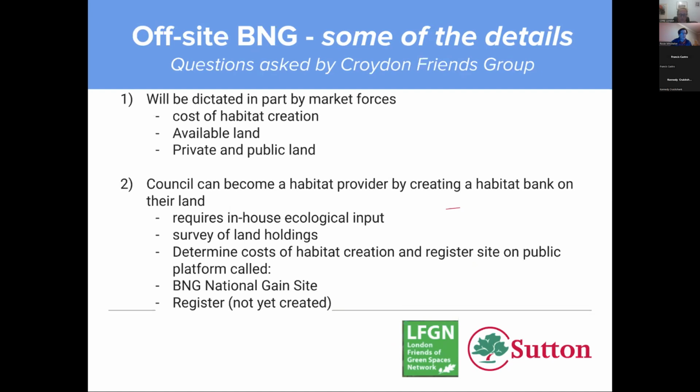The first question being, who decides where the gains go? I think it's really important to explain that at the moment it really isn't in a good situation, because where they will go will be dependent on market forces. Ultimately, what DEFRA has done with BNG is to make a financial system around selling nature. And that sounds pretty horrendous, but actually it could be positive if it's done well. The devil's in the detail, obviously.